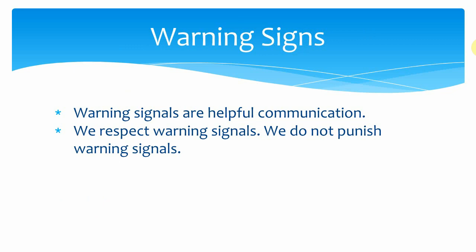Remember that warning signs are good things. If a dog is showing you any of these signs, even the scary ones like growling, they are still demonstrating bite inhibition. They aren't trying to hurt you, they're just telling you what they need, more space. We respect warning signs by backing off. We do not punish them.